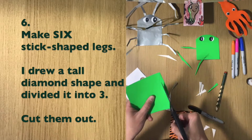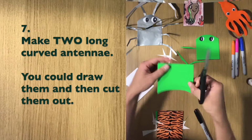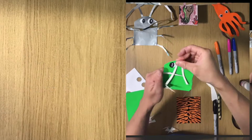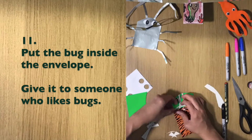7. Make 2 long curved antennae. You could draw them and then cut them out. 8. Glue the legs and the antennae to the back of your paper bag. 9. Fold up your shield bug's legs and antennae. 10. Write a message on the other side. 11. Put the bug inside the envelope. Give it to someone who likes bugs.